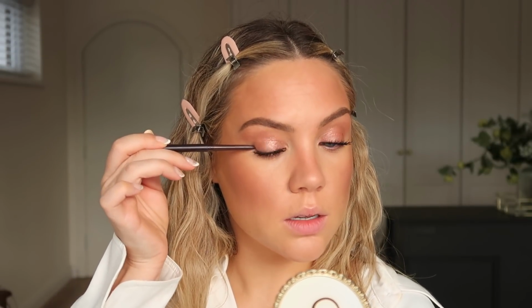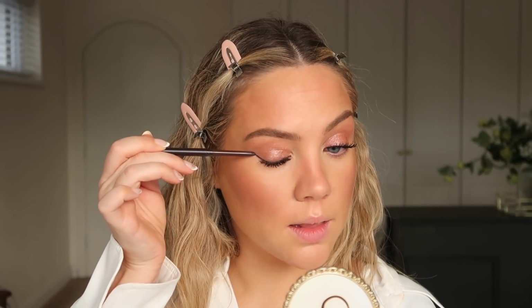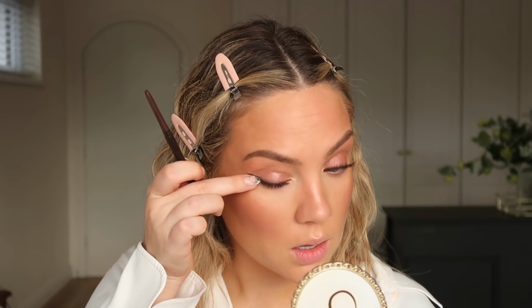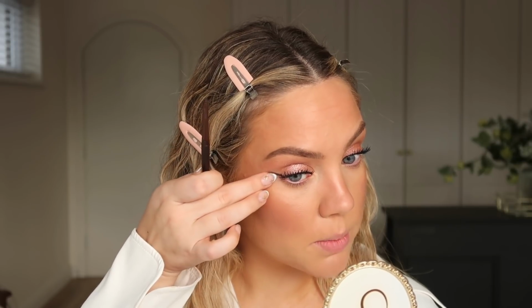And then at the very outer corner, I'm just going to create almost like another lash, very, very small. I'm not even going on my lid. I'm keeping it right at the outer corner. And then you can take your finger to even sharpen that more. Super simple, it just kind of adds to the lashes a little bit and lifts the eye shape.